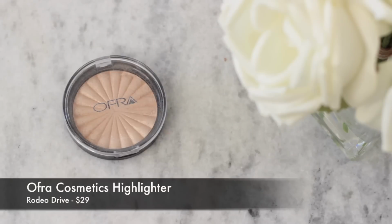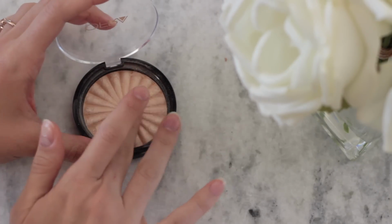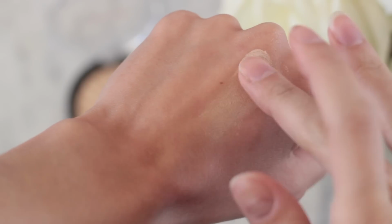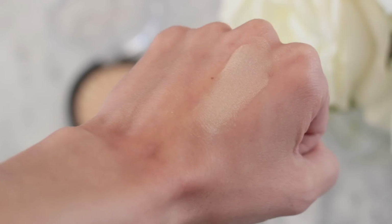The other highlighter we got sent within the last year that I was off my rocker excited about was the Ofra highlighter in the shade Rodeo Drive. Oh my god, this is what highlighter dreams are made of. It is so silky and buttery in texture. This powder feels like a little heavenly silky pillow on your skin. It is so lovely, and it is very intense.